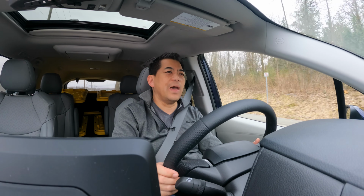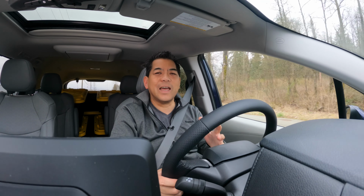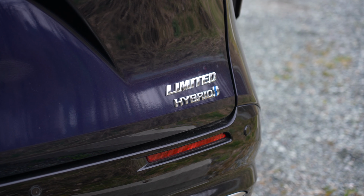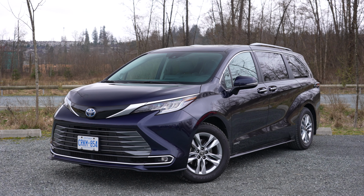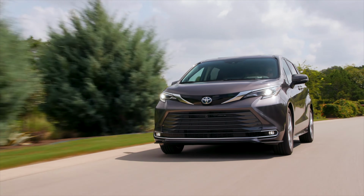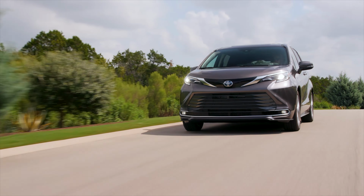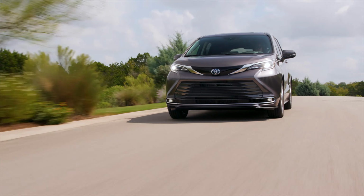One of the biggest advantages of the Sienna is that it comes in a hybrid. Only a hybrid, you can't get any other power plant. So it's a 2.5 liter 4-cylinder with that hybrid drive, and it puts out 245 horsepower. And we said it before, it is more than adequate, except when you're under load.